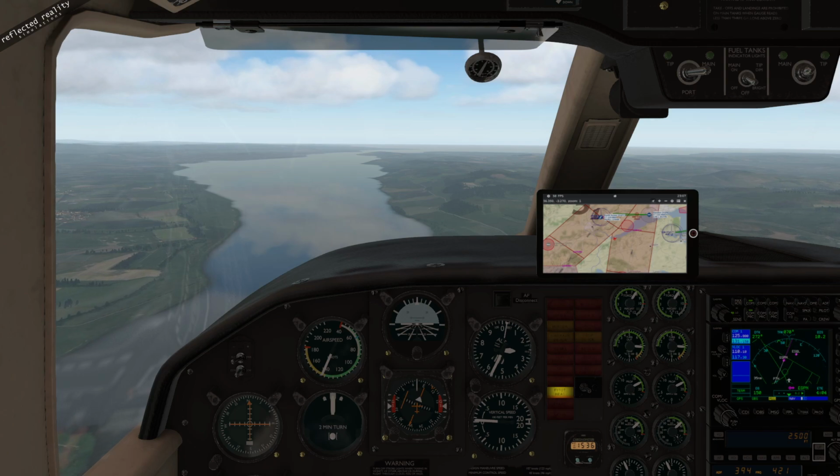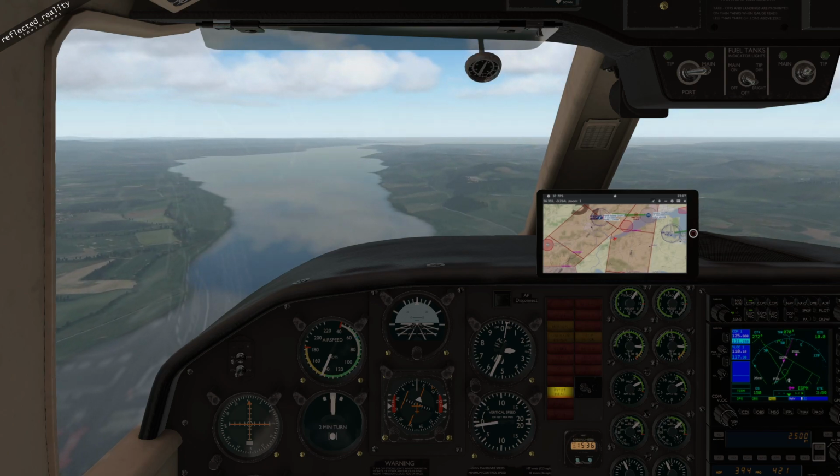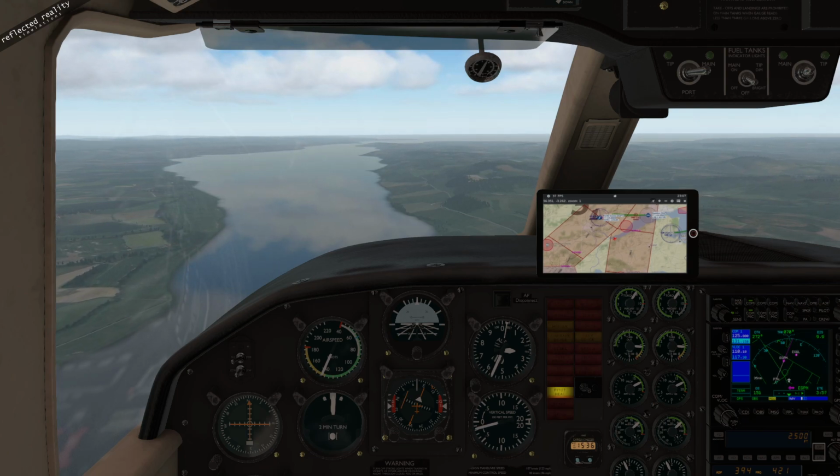With this aircraft, you don't have any of that at all. You can make big power changes without any real drama for the engine whatsoever. So it's quite carefree when it comes to handling.